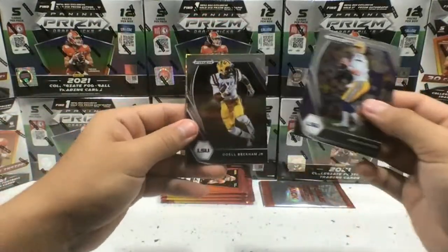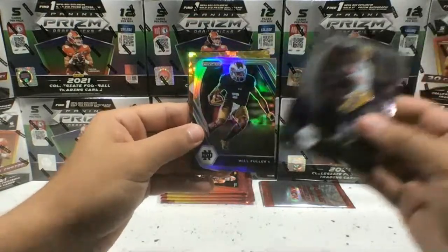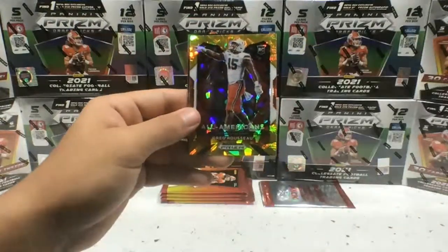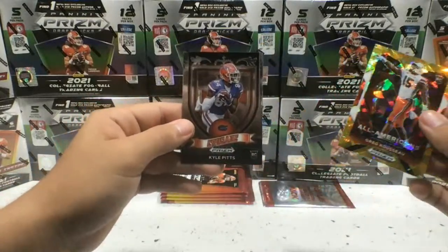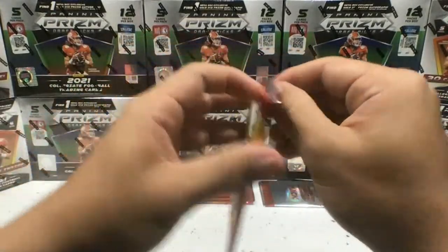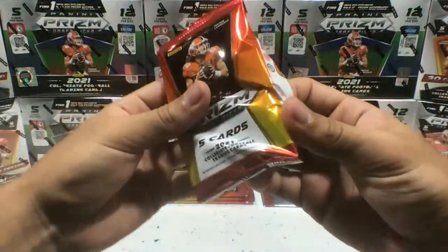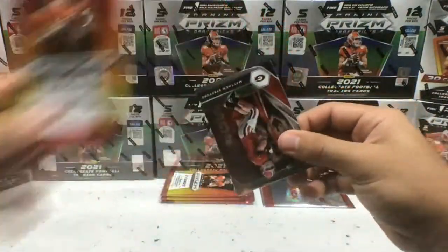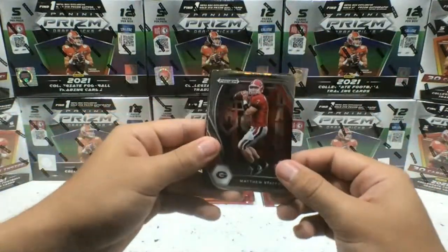Joey B, OBJ, silver, Will Fuller, silver. Gold Ice, rookie All-Americans, Greg Rousseau for the Bills. And Crusade rookie Kyle Pitts for the Falcons. Nice Falcons card. Today at practice, I saw Trey Lance make a spectacular throw and Kyle Pitts make a crazy catch. So two big plays from those two rookies.